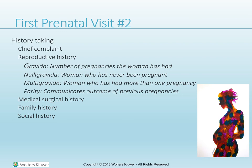And the history is one of the most important elements of the first prenatal visit. And to review the history thoroughly and report any abnormal or unusual details is essential. There are several parts to the history. And if we are going back to a normal patient, we'll have what is called a chief complaint.